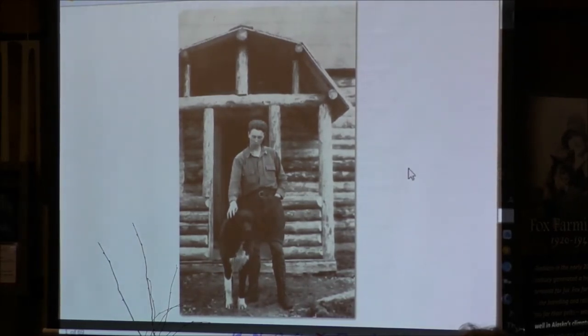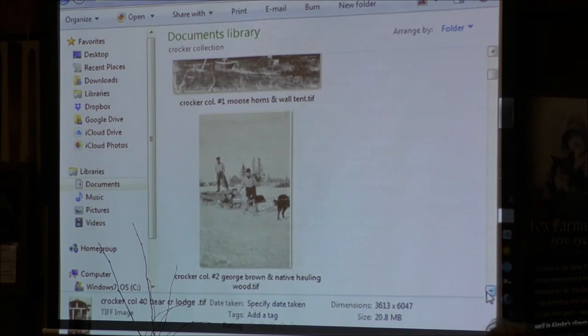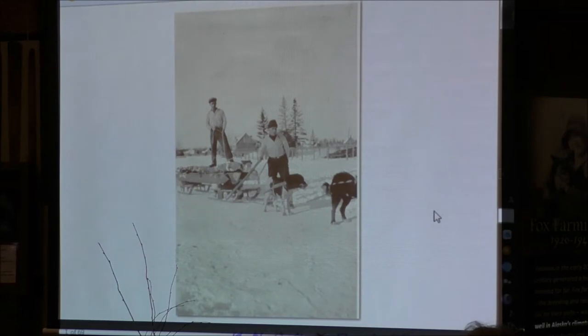And there are a lot of hunting pictures. So these photos came from Betty Crocker. This one was taken in Kenai. This is a George Brown, and quote, a native, hauling firewood. That's iconic for the 1920s.